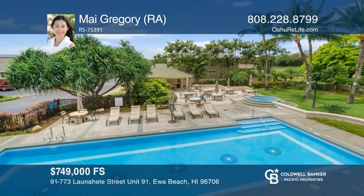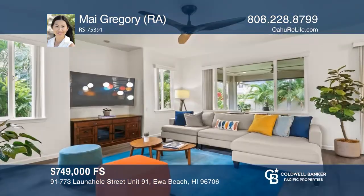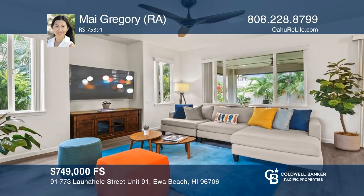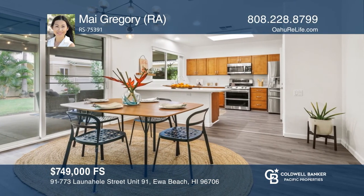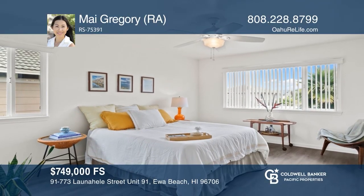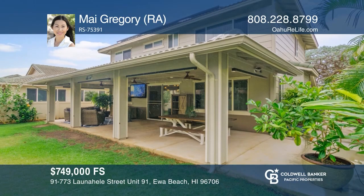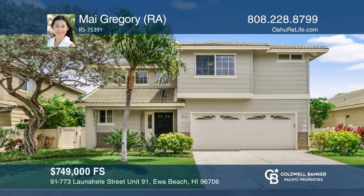Welcome to a beautiful move-in ready home in a gated community with great amenities. New features include an owned PV system, nice flooring, and stainless appliances. Enjoy central AC, a pre-wired speaker system, a walk-in closet, storage space, and a laundry room. The fenced yard offers well-maintained landscaping, a fish pond, and a converted patio. Act now and make this home yours by calling My Gregory.